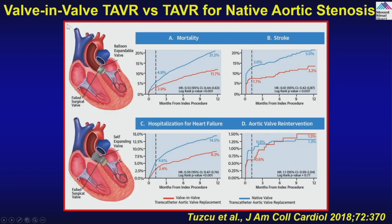This is another one where we are saying that TAVR can be done for valve in valve. That means they already have had a prior prosthetic valve, and can you do a TAVR in that prior prosthetic surgical valve, whether it is SAPIEN or Medtronic CoreValve? It says that actually TAVR probably was better, and they compared it to native TAVR, saying that yes, it can be done.